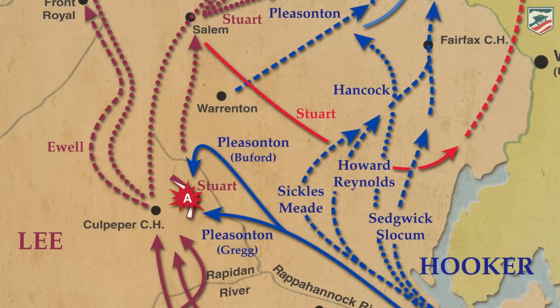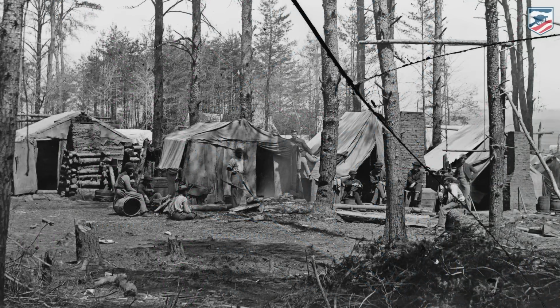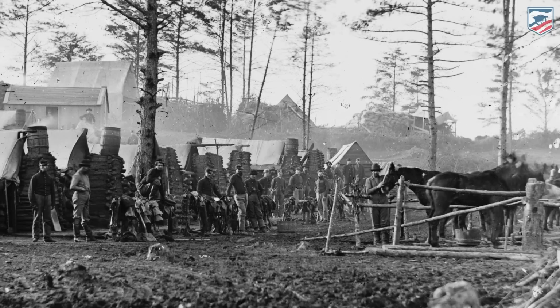Eventually, Duffié, who cannot seemingly break through at Stevensburg, is also going to break off the fight and move back across the Rappahannock, ending the Battle of Brandy Station and really ending the opening conflict of the Gettysburg campaign. And as you can imagine, the armies are going to return to Culpeper later on after Gettysburg in the fall of 1863. Most notably, in the winter of 1863-1864, Fleetwood Hill is going to be part of the Army of the Potomac's winter encampment prior to the opening of the Overland Campaign.